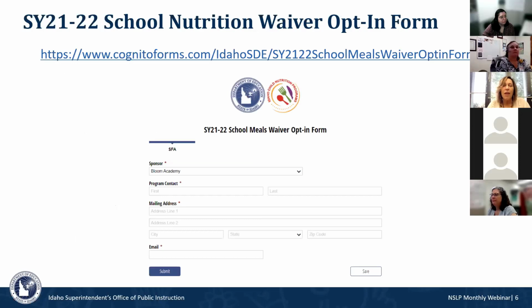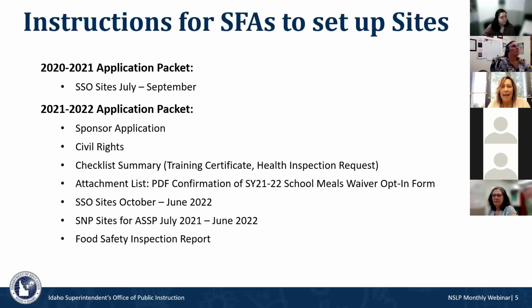It's important to note that you have to do all steps in your 21-22 renewal packet. You can't skip over any of these steps or you will not get the submit for approval button. Look at that big red button and click it. Otherwise, we cannot approve your renewal submission.